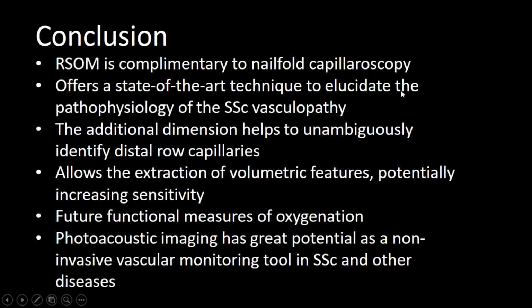Our system that we now have allows us to look at oxygenation, which again will increase the functional measures that we can make in the future. And so we're very positive, and we believe that photoacoustic imaging has got great potential as a non-invasive vascular monitoring tool in systemic sclerosis, and as I'm sure we're going to hear in other dermatological diseases as well.